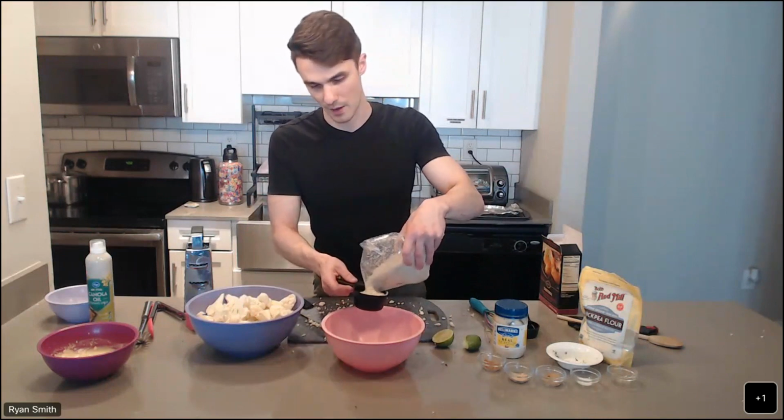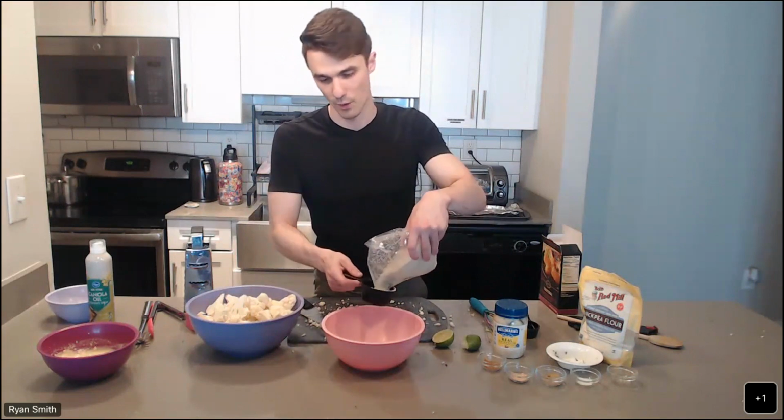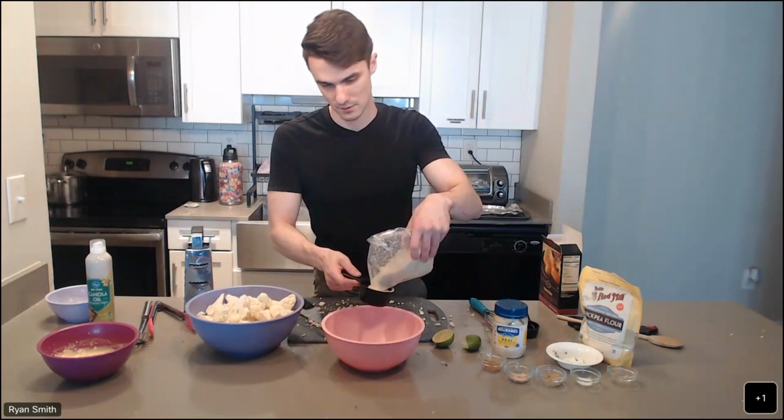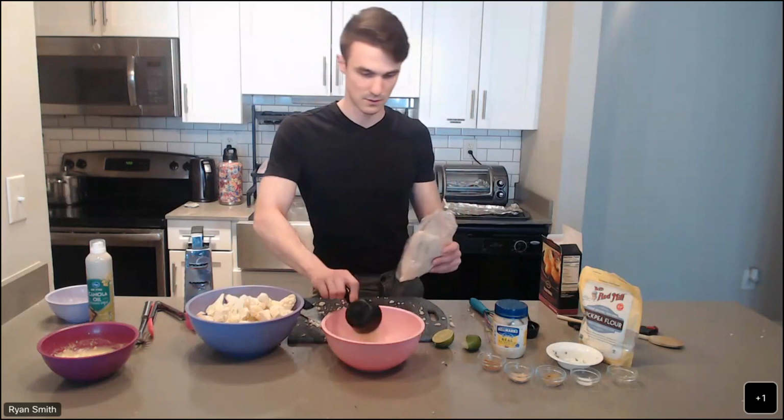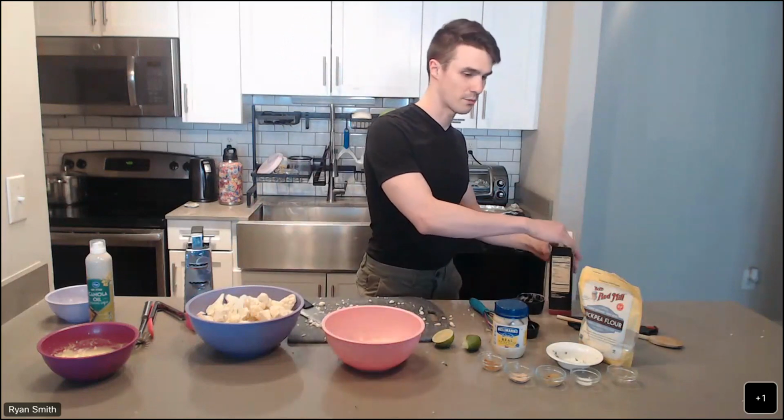I'm just using a half cup measure here, just kind of recycling that. So you'll see me do this 3 times to equal that 1.5 cup. Okay. So 1.5 cups of your breadcrumbs.